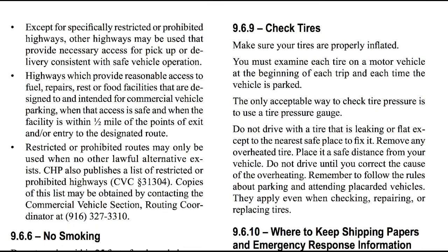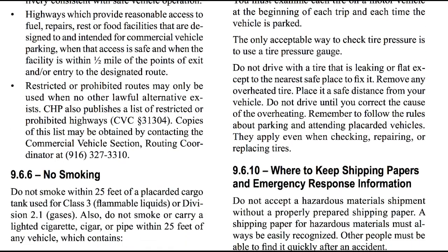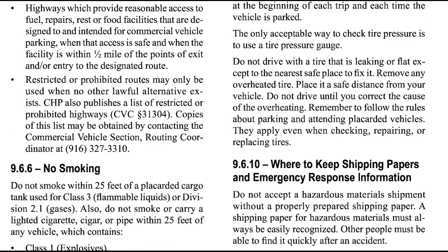Check your tires. Make sure your tires are properly inflated. You must examine each tire on a motor vehicle at the beginning of each trip and each time the vehicle is parked. The only acceptable way to check tire pressure is to use a tire pressure gauge. Do not drive with a tire that is leaking or flat except to the nearest safe place to get it fixed. Remove any overheated tire. Place it at a safe distance from your vehicle. Do not drive until you correct the cause of the overheating.